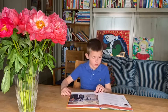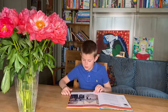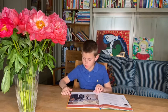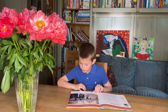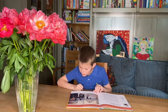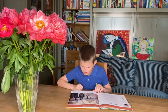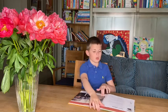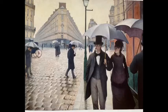Gustave Caillebotte, Paris Street, Rainy Day, 1877, Art Institute, Chicago. Large modern boulevards were built at the time of the Impressionists. They still look almost the same to this day, except for the trees and cars. And this is the picture here, like you can see, that I told you about.